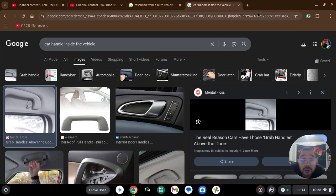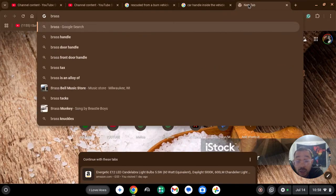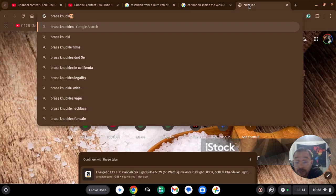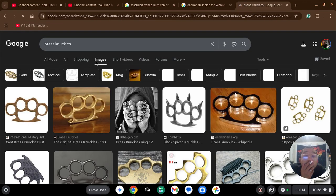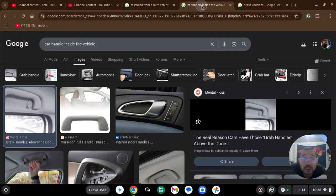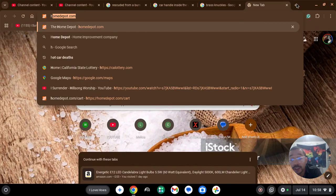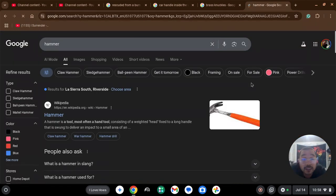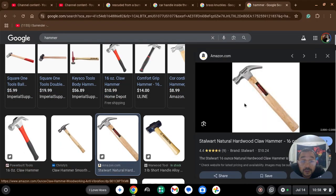And what I could think of is kind of like brass knuckles. But instead of this, obviously, it'll be this. And I think this is a better illustration here. So it'll have like two hammer heads. What I mean by that is a hammer that has one head, the hammer head right here.